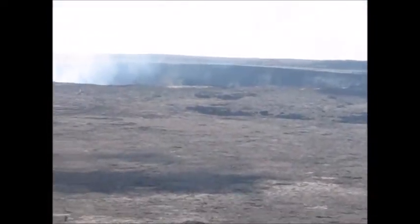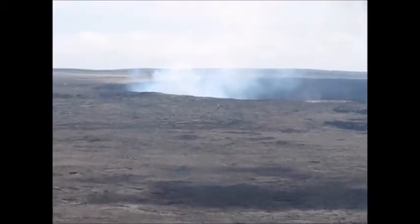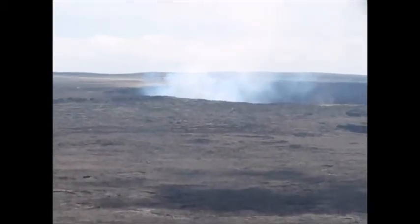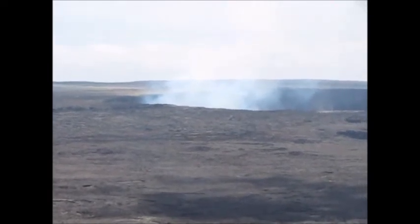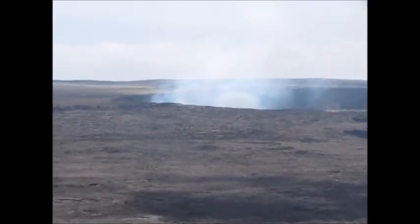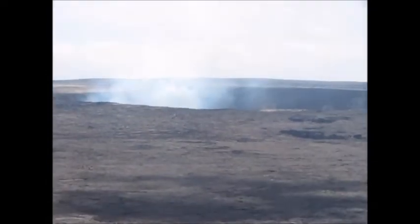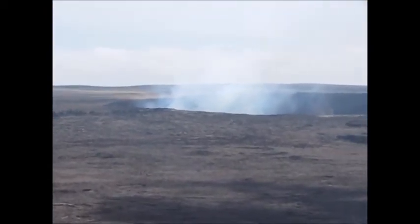And here we are at the active crater site. And you can see steam rising from the crater over there. And they said that you can come back at night and see the lava glow. So Susie and I are going to come back later tonight to check out the glow, hopefully.